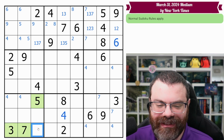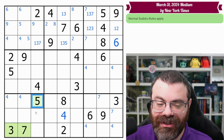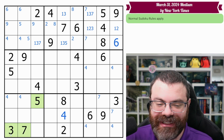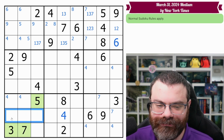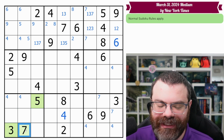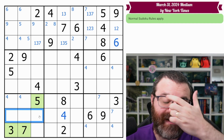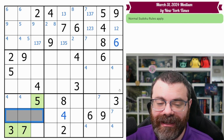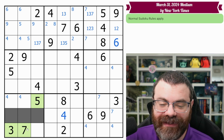So why have I highlighted this 3, 5, and 7 in green? Well, the first thing to notice is that these 3 digits that are given in this box are all not in row 8. They're not touching this row. They're only in row 7 and 9. So we know that this row is going to need a 3, 5, and 7. And we also know it's not going to get them from these black cells here because they share a box with 3, 5, and 7.